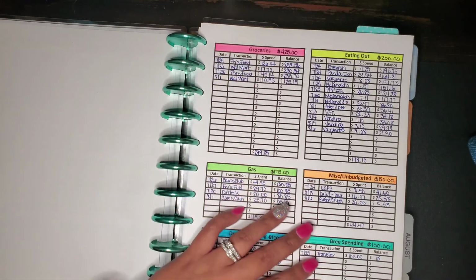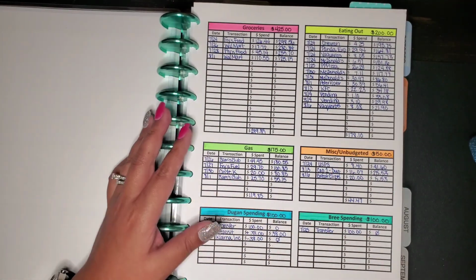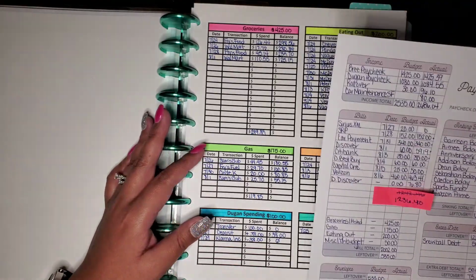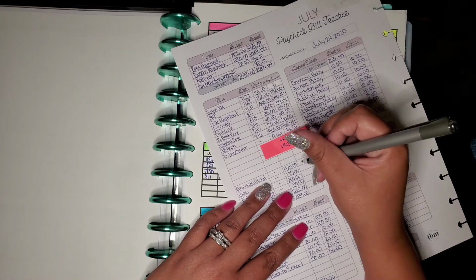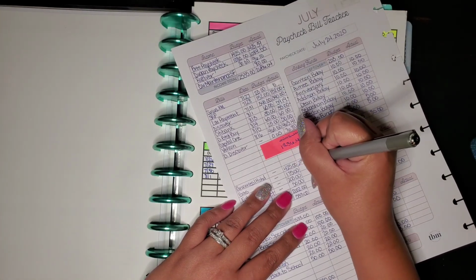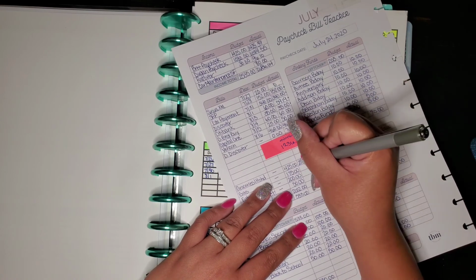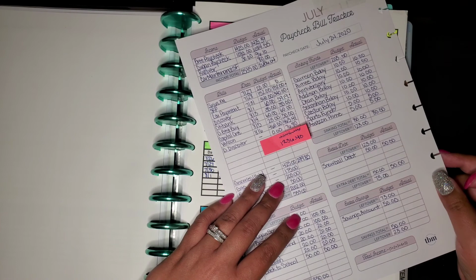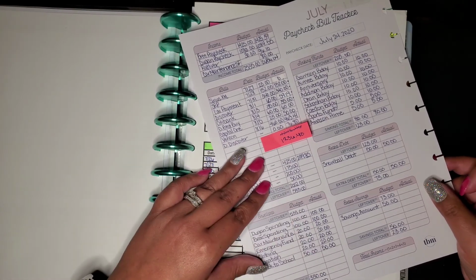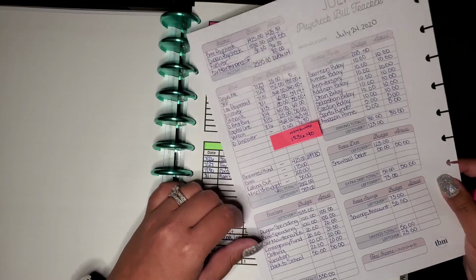So as you can see, I already calculated everything in the totals, so now all I have to do is fill it in. So for groceries, it was $299.85, which is pretty good. We really tried to use what we had instead of spending so much money on groceries and getting new things. So we really kept to our budget here.